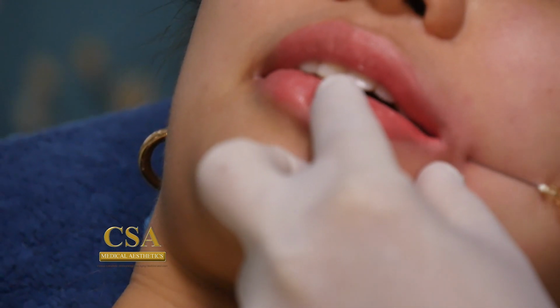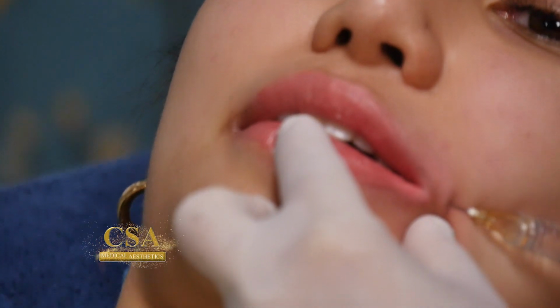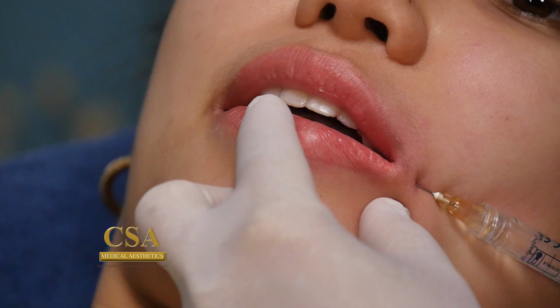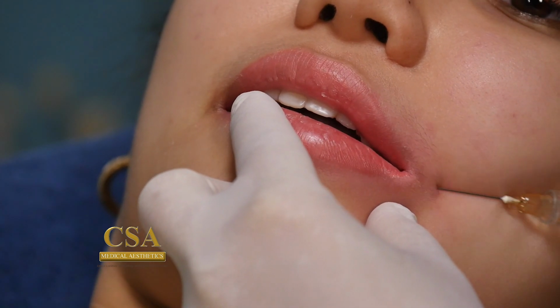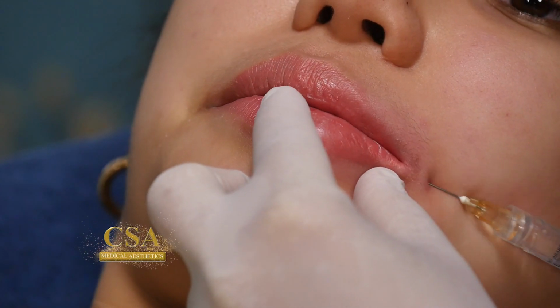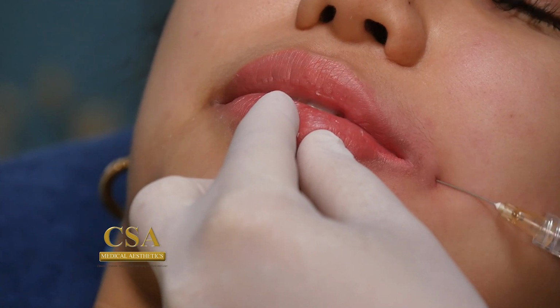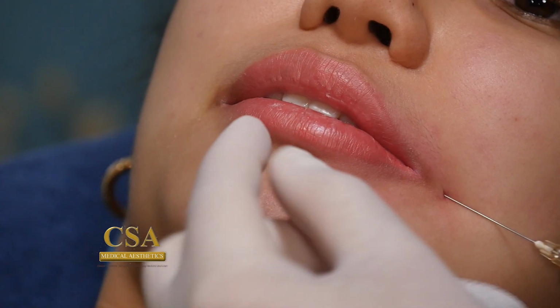So we're just gliding it there. And I'm in a superficial plane. I don't want to reach the vascular tissue, the so-called labial artery, inferior labial artery. I just want to be in the right anatomical layer, okay? So filler injections are safe when you inject it into the right tissue plane or tissue layer, okay? Just a 0.1 there, and I'm looking at my syringe, and that's already good.